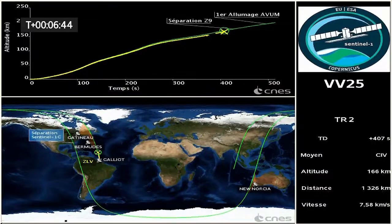Per second. Which is very, very fast. So we're seeing that the animation shows what it should look like, including the orientation of the launcher and the satellite along the trajectory, showing the orientation with respect to the Earth or the Sun. Séparation Z9. We have confirmation there that the Z9 stage has separated.